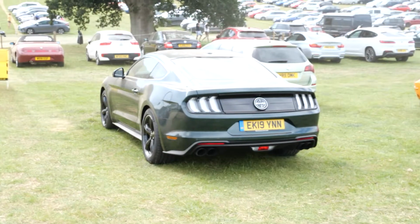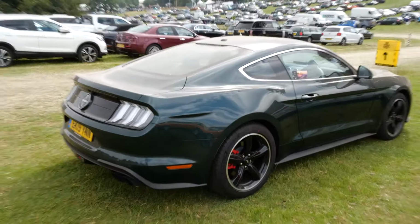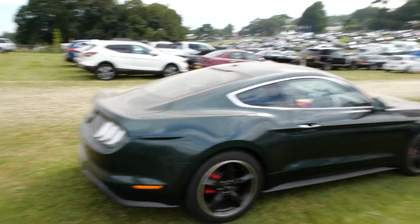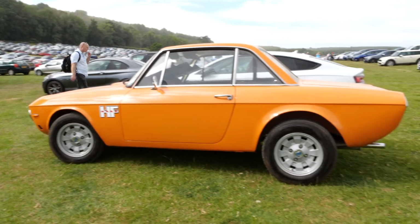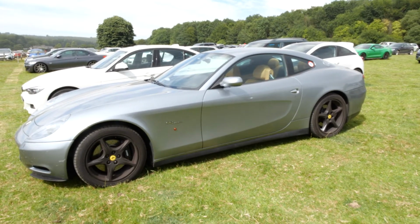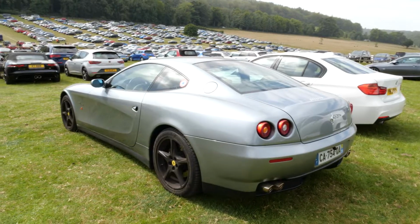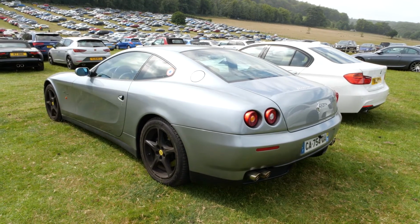Lovely green Mustang here, this is designed to look like the Bullet Mustangs. Did these come from factory like this? That's a good question. This might be a factory Bullet Mustang. Lancia Fulvia HF. Here's a Ferrari 612 Scaglietti. I've never seen one of these before. This one I actually followed in and it's been driven over from France. Perfect car to do that trip in. Might need a few fuel stops though.